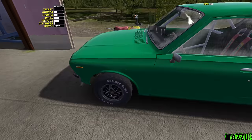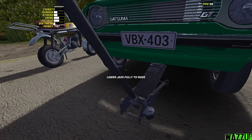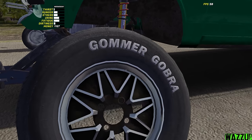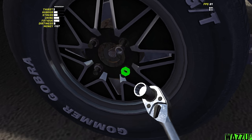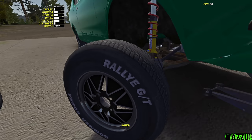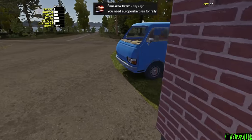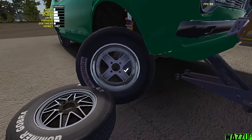Handbrake on. And let me get the floor jack. I hope that's a good position for the floor jack. That's perfect. Oh, damn, what the hell just happened there? The car moved a little bit. I hope it doesn't do that again. Come on. Oh, sheesh. Man, it's on. Oh, man, it's on the tip. Oh, shit. Let me get the tires real quick. Bam. Let me get the other one. Get it. Second tire. Bam.